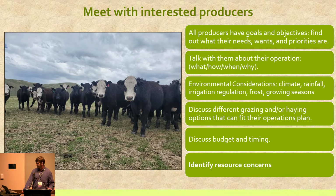All the producers have different goals and objectives. So you've got to find out what their needs are, what their priorities are, and what their wants are. Just because the rancher on Smith Road wants to do it one way doesn't mean that his neighbor 5 miles away has the same priorities or the same needs or wants. So that's what you really need to meet with the producers to figure out.